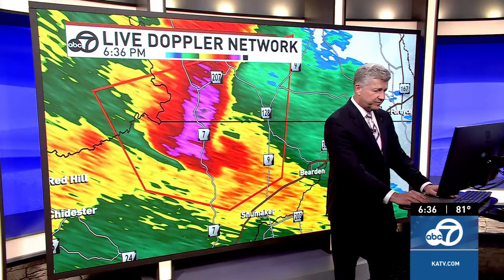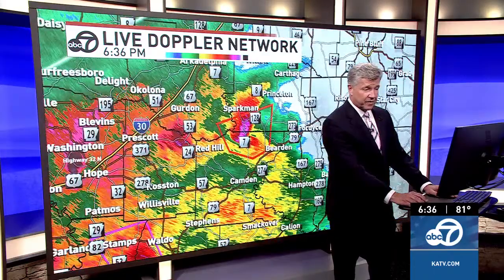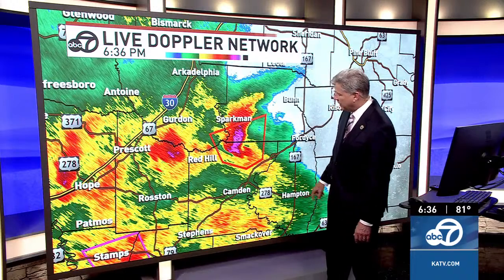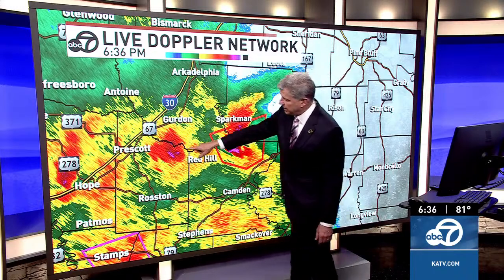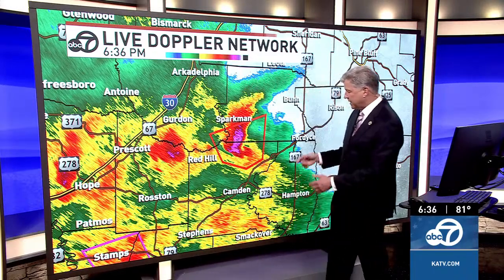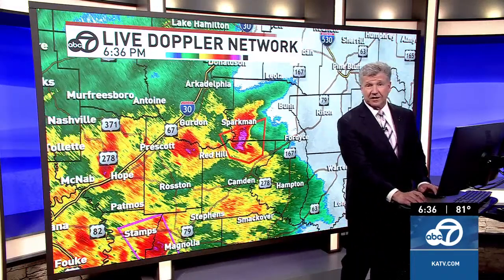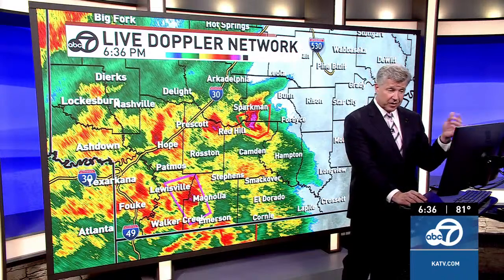So this doesn't look like perhaps it was a storm that had a tornado on the ground. Either that or it missed all the power lines when it happened. But it's still wrapped up pretty good. The one in northeastern Nevada County, not as strong looking, and the one over in Hempstead County, not as strong looking either. The one headed towards Stamps down to the southwest is a little bit stronger looking storm. That should not move into our viewing area, but we'll continue to watch that storm as well.